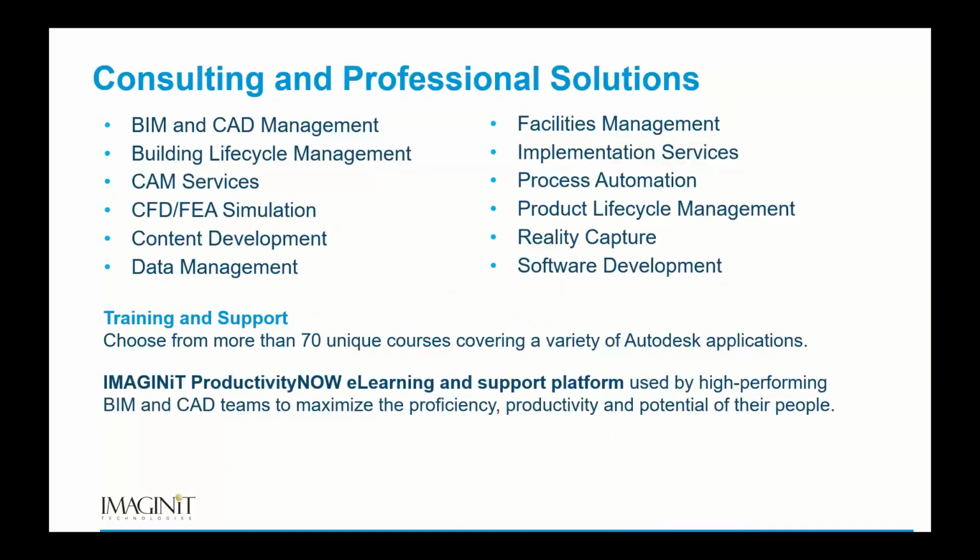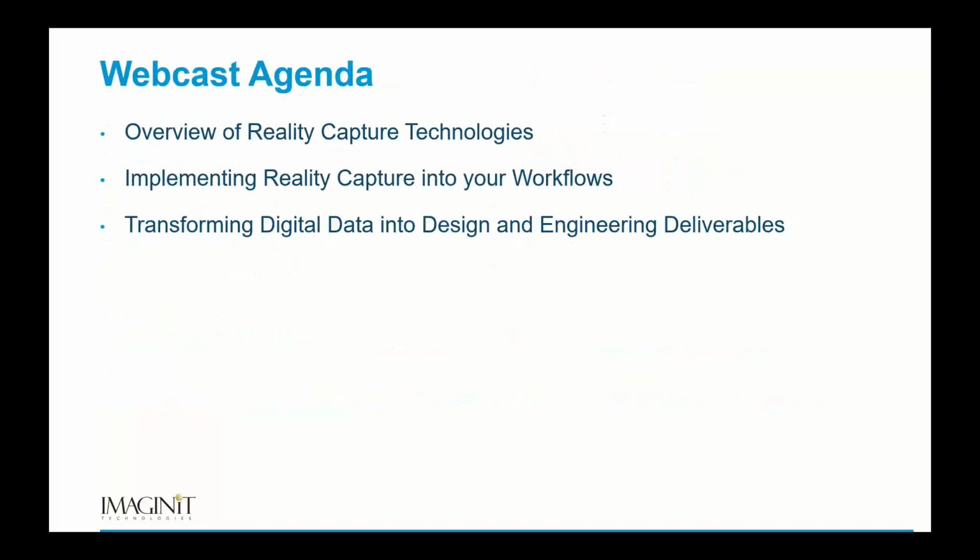We help solve problems. Getting on to consulting and professional solutions, we do a lot of different types of services to help organizations become better at what they do. I'm kind of biased, so I always start out with the reality capture portion of this list. But implementation services, CFD, we have teams that do content development, software development, pretty much anything that you can come up with. We want to try to help make you better at what that is. We have over 70 unique courses with Autodesk applications, including everything from ReCap classes to Revit classes to Inventor, everything that you could think of.